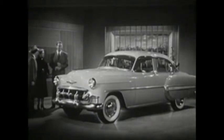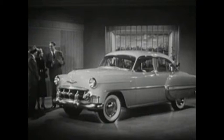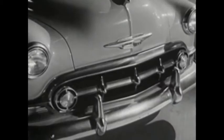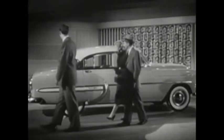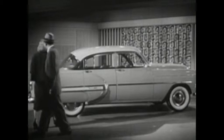Let's make it. Action. And as you can see, it's completely new. New from bumper to bumper and so beautiful. The new full-width grille, bumper, and front-end treatment stresses the low, road-hugging look with new crispness and new big car appearance. And from the side, the airfoil-shaped fender lines and wide double molding are all new to accent the length and grace of the beautiful Bel Air Fisher body.